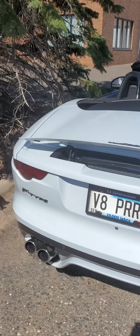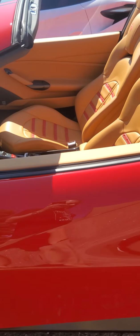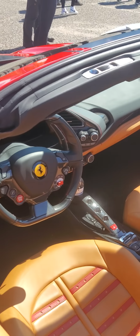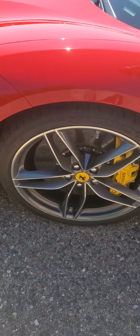New one. Does this say 458? 70. Yep, no, it's 488. 488 Spider. My bad. Got carbon fiber on the paddle shifters. Saddle tan with red inserts. And of course, the big Ferrari calipers. So it's another 488.